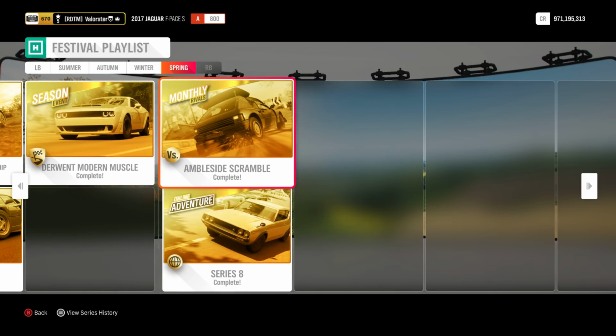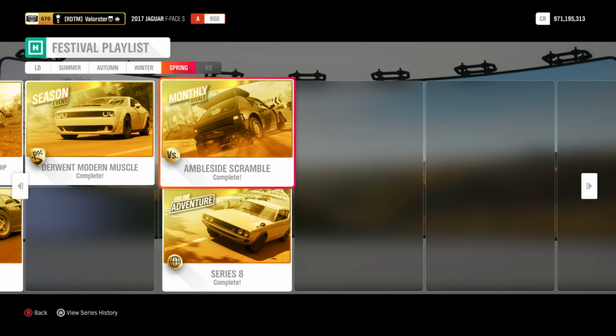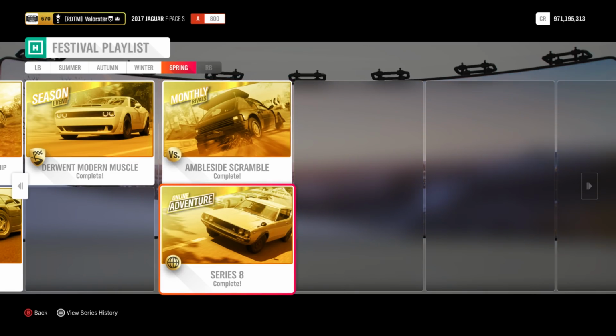This one, the monthly rival, I don't need to tell it again, but I'll say it again. Just change your rival to a very slow rival and you will get it. You only need to do it once in a month. The online adventure, it's best if you can do it. Just do the 10 lobbies if you've never been ranked. If you don't care about the league, just finish the 10 lobbies and you only need to do one lobby each month. This also counts for 18%, so it's pretty big.